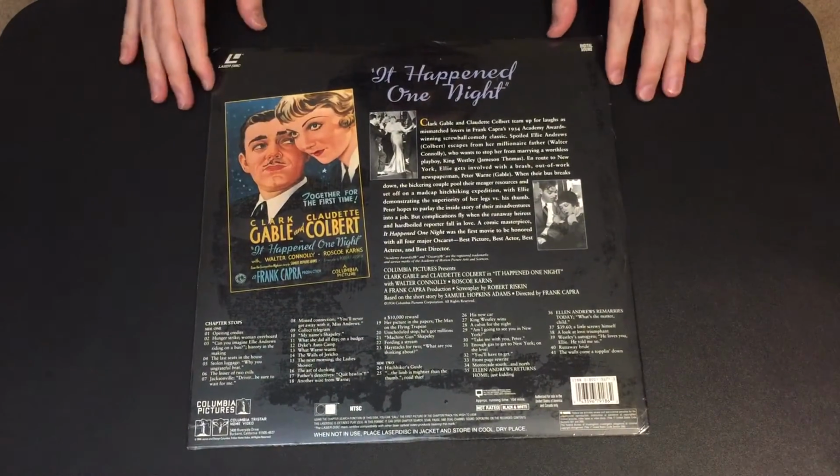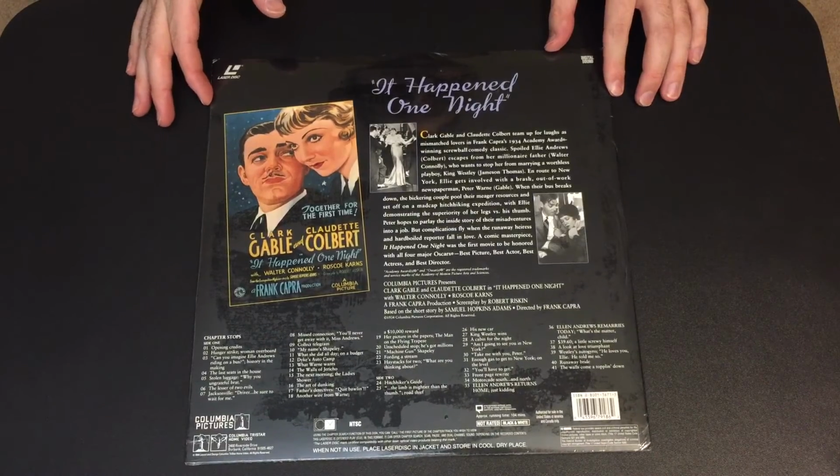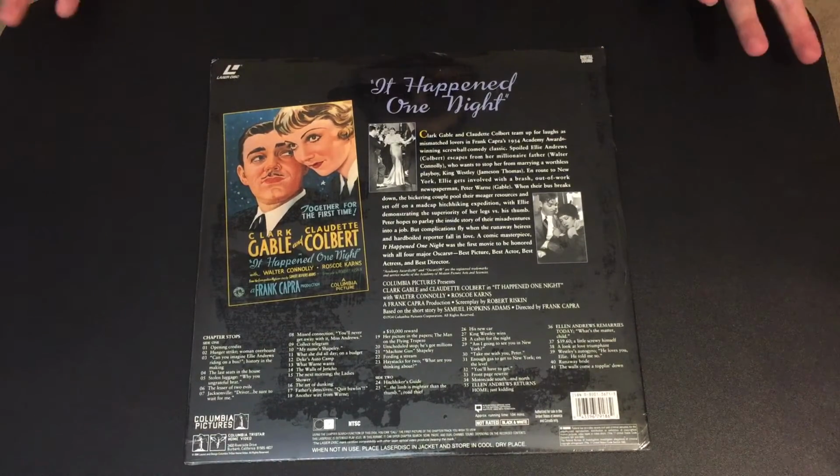It has a digital mono track, of course, and I just wanted to pick this up to check out the transfer, and because the cover's gorgeous, and I had most of the other Capra titles, and since I have them on most every format already, I figured, well, I might as well pick it up on Laserdisc too.